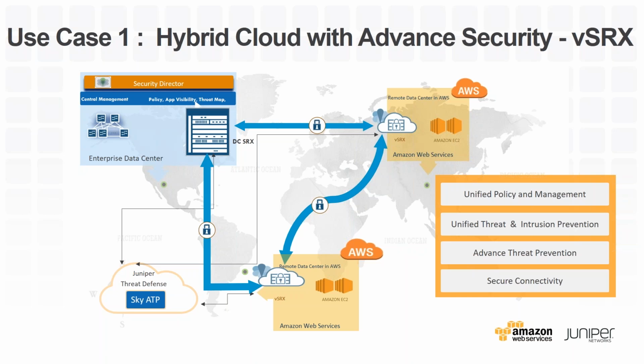By using Security Director, your IT is very comfortable using the unified policy, and by integrating that with vSRX, you can consistently push the same policy settings from your on-prem data center to all the remote workloads. Along with that, the solution is also integrated with our threat defense platform, which we call SkyATP. And you can rest assured that your network will be protected against the latest ransomware like WannaCry and Loki.